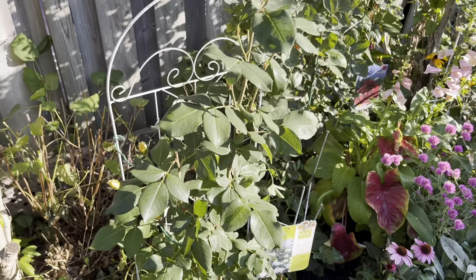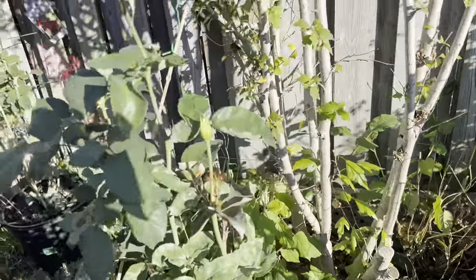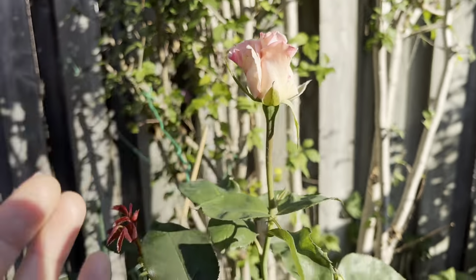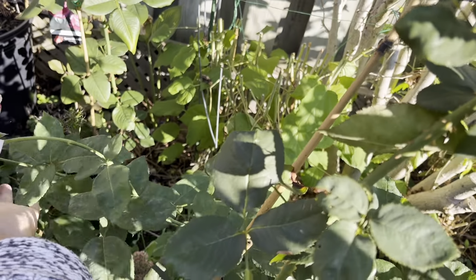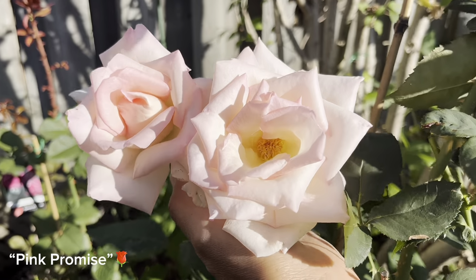My Knockout rose just sent out a whole cluster, but it's done now. Oh, Pink Promise has a bud here, and two blooms here. They're kind of older blooms though. Reach all the way there. This is Pink Promise, very pretty pink.